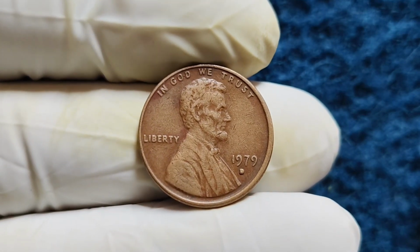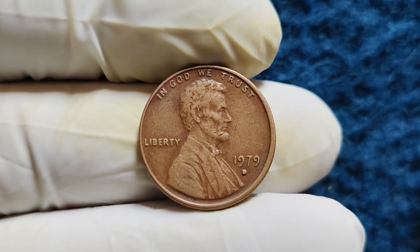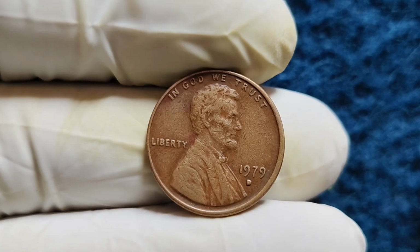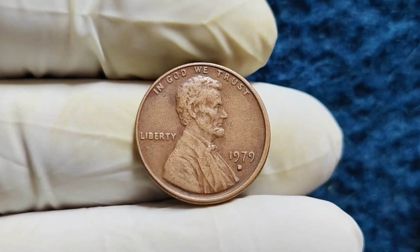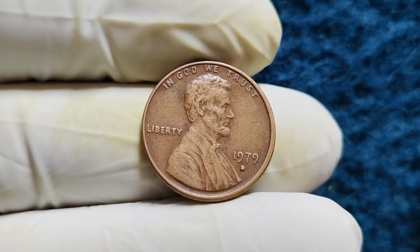Hey there, my fellow treasure hunters. Let me ask you something real quick. Have you ever reached into your pocket, pulled out some change, and thought, it's just a penny? Well, after today's video, you'll never look at a penny the same way again.